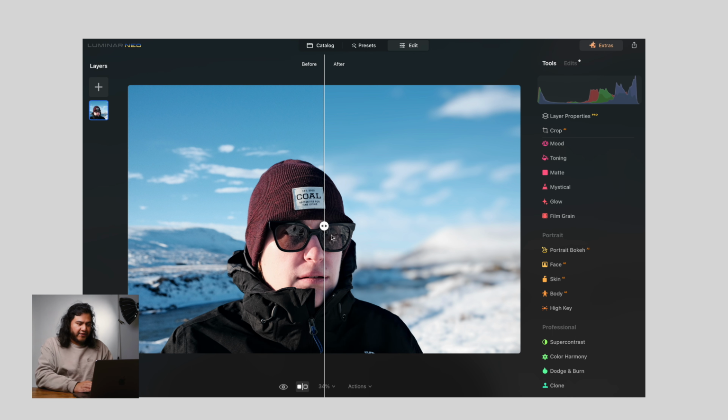Now for eyes, she's wearing sunglasses, so I can't really do anything, but you can just focus on the eyes. Now, why would I do this? Really all this is substituting all the time you'd have to spend painting with a paintbrush in Lightroom or Photoshop to select a certain area or do a clipping mask and then edit.